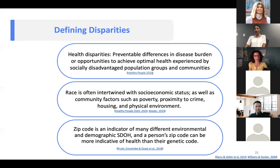Okay, so let's define disparities. When social determinants of health affect a person or a group negatively, it can create a health disparity. So health disparities are preventable differences in disease burden or opportunities to achieve optimal health. These are experienced by socially disadvantaged population groups and communities. So the two important health disparities we're going to be talking about are race and ethnicity and zip codes.